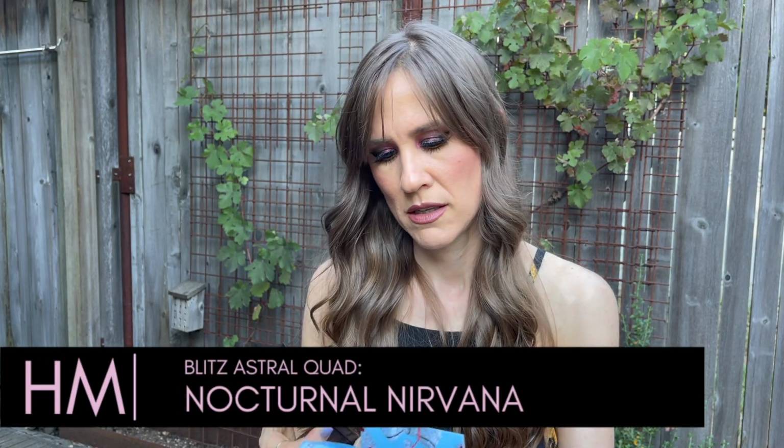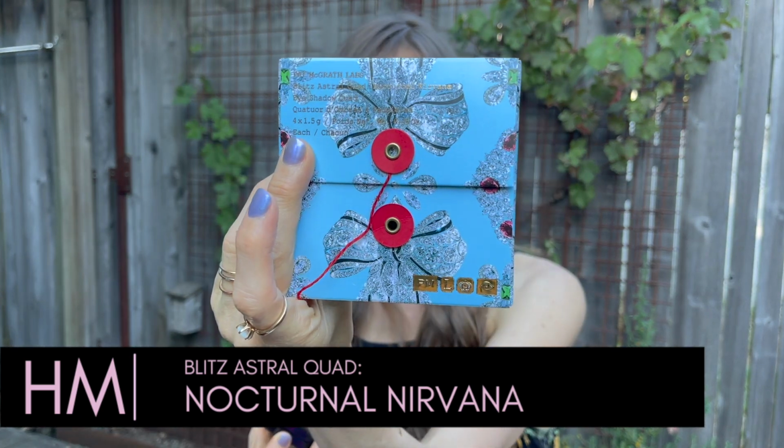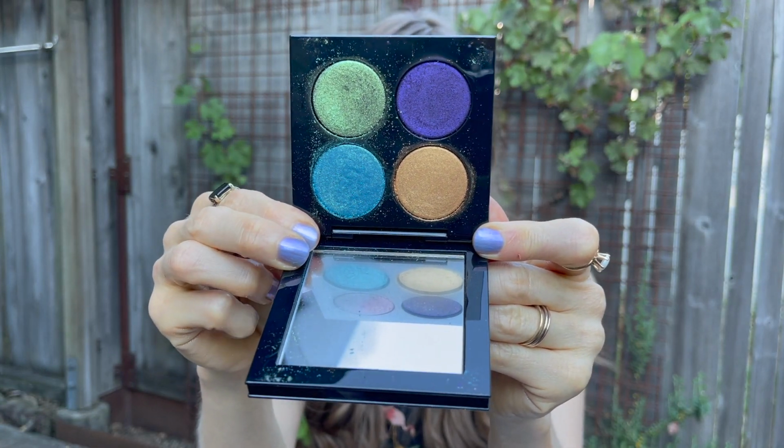All right. Okay, so before I get into my #1 Pat McGrath palette, I wanted to show you a couple things about a couple palettes. I want to call this an honorable mention just because I feel like it's not a palette that I think I would ever use on its own. Maybe I say that, but it might be kind of a fun challenge. But this is the BLITZ Astral Quad in Nocturnal Nirvana from the 2019 holiday collection. And these shades are so colorful and so sparkly. If you want that kind of rainbow, colorful, really special, they're just really bold.